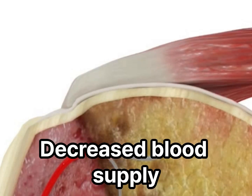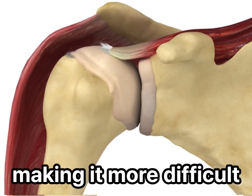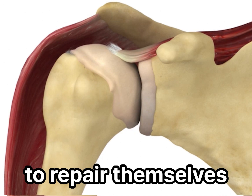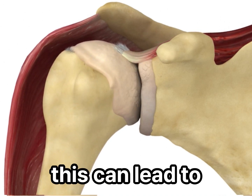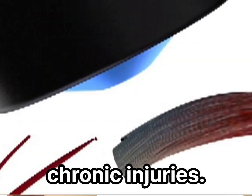Decreased blood supply. Blood flow to the rotator cuff tendons can decrease with age, making it more difficult for the tendons to repair themselves after an injury. This can lead to a slower healing process and an increased risk of chronic injuries.